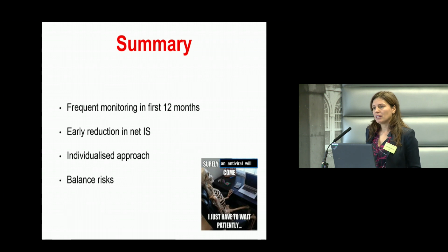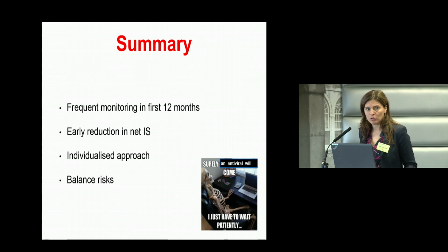So in summary, the big problem post-transplant is BK virus-associated nephropathy, and gathering from the evidence and from our personal practice, really frequent monitoring in the first 12 months is advisable, and very early and aggressive reduction in net immunosuppression. However, this needs to be taken in the context of an individualized approach, balancing the risks until we get an antiviral on board. Thank you.